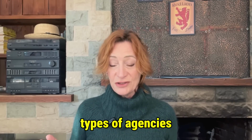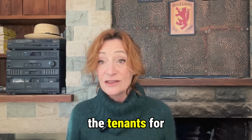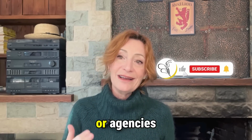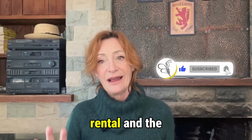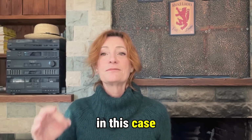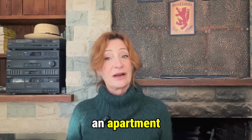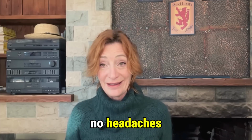There are two types of agencies. Agencies that only take care of finding the tenants for you, and then you have to take care of the rest, or agencies that take care of the full management of the rental and the property. I advise you to go for the latter, because in this case, you give them the keys and you even forget you have an apartment. You just receive the rent every month and you have no headaches.